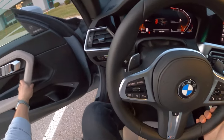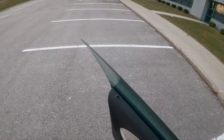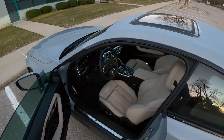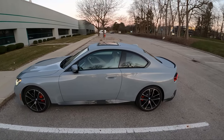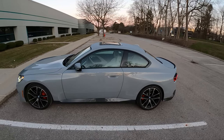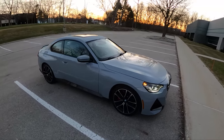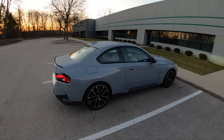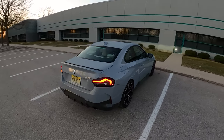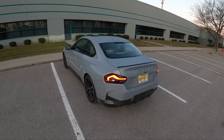Starting price for this is around $37,000, but as tested, we're up to a little under 50 grand with every single option. That's 240i territory, but a lot of the options on this car you could definitely do without. 255 horsepower goes a pretty long way. Of course, that's BMW horsepower, so it's probably underrated just a little bit. And the important thing is we have a limited slip rear differential. Ooh, you can have some sideways fun in this.